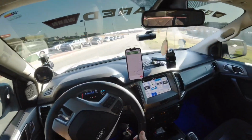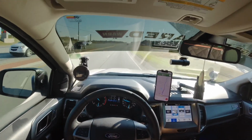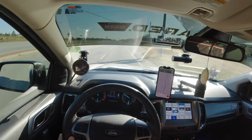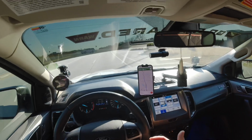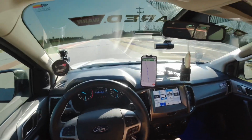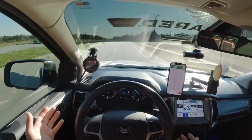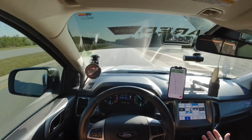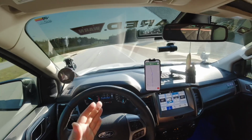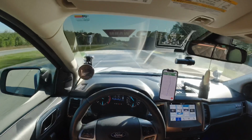So with that being said, when it comes to the ownership experience, you're on the forums, I'm on the forums. I see a lot of what other people complain about when it comes to the ownership experience of the Ranger versus my personal experience. And with any type of new vehicle, some are going to have issues. Some people are going to complain about something that I have not experienced. So this is purely based on my 25,000 miles on my Ranger. So let's go ahead and begin.